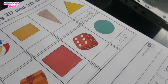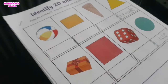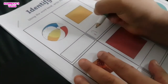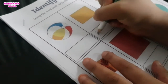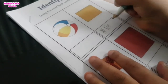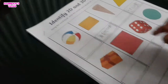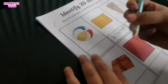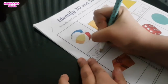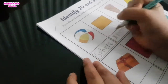Now we're going to do rectangle. This one? I think it is so. Okay, Hannah, what is this one? A sphere. Okay, come on, can you find the sphere there? Here. Okay, so right there. Sphere.